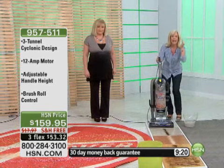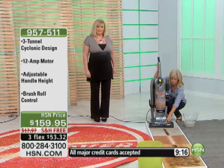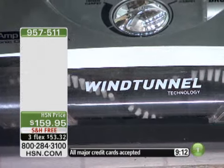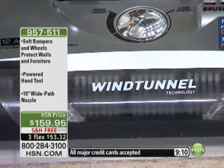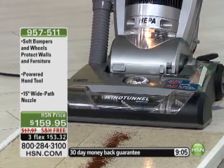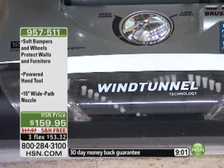We're going to look closely at the brush roll. It has a true bare floor brush roll. You don't have to bend over, so I'll show you what I'm talking about. It completely shuts off. So there it is on. All you have to do, I'm tapping my toe right here. There we go. And see that? It shuts it off. So that's carpet. Look at that for your bare floor.